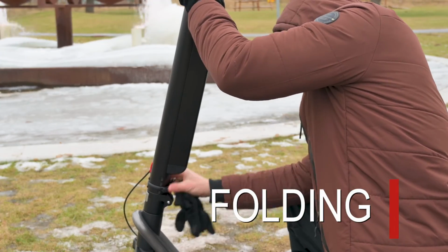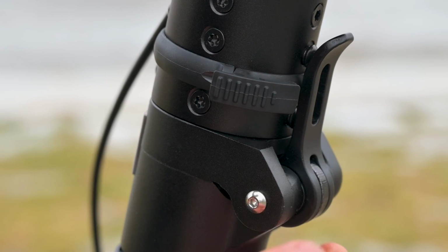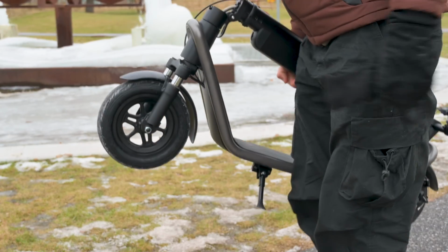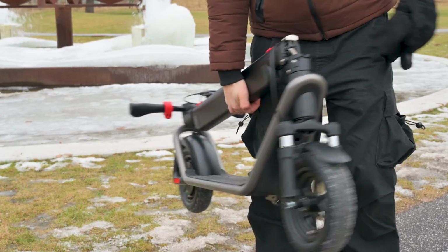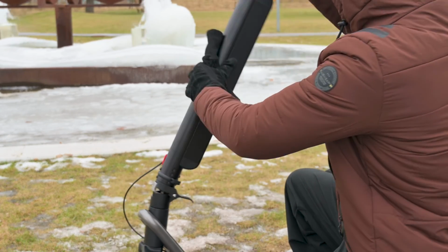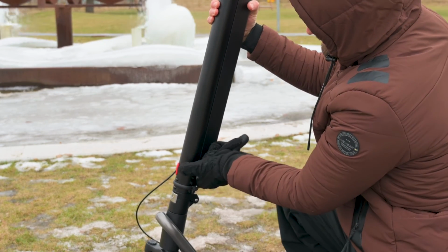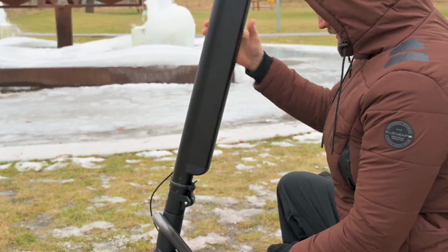One more thing to mention is the folding mechanism, which is super simple. There is a lock ring out of rubberish material and then a lever which you pull down. Then you can lock the handlebars on the hook on the rear mudguard, and then you can carry your scooter away. And to fold it back up, you take it off that hook, and then you need to press that lever at first a little down, and then you lock it up. And don't forget the lock ring. So it's super easy to operate and it's pretty sturdy.